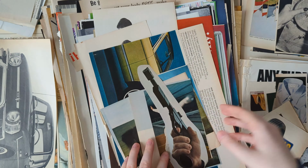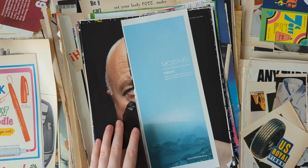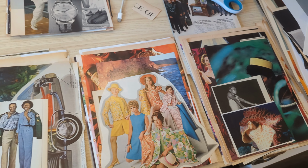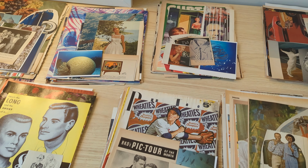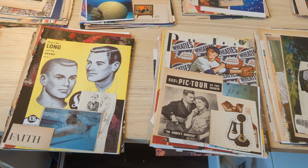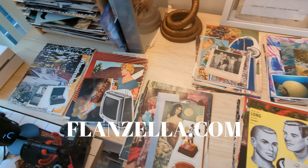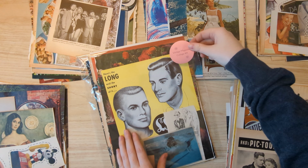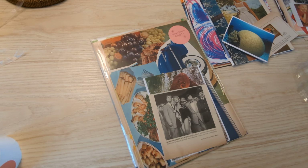I know I talked a lot about my collage kits, so if you're wondering what they are, they're basically a kit of all these different vintage and interesting papers that I discover on my journeys. Then I put together about a third of a pound of paper per kit. I make sure that each one has backgrounds and foregrounds and really interesting things within them, and then I sell them on my website. So if you're interested in taking a look, you can head over to flancello.com. Once the last batch has run out, I will start going through these papers and making new ones for you guys.